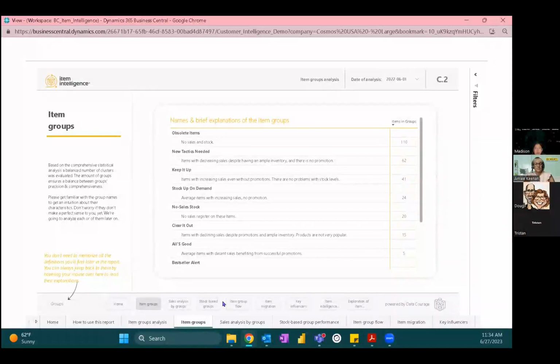Here we're looking at our item groups based on the comprehensive statistical analysis for the clusters that we've evaluated. You can see that we have our little definitions here in case we don't want to drill into those tiles and see all of their definitions. We can also see the count of which items are in which group. Our largest group appears to be obsolete items, which is no sales and no stock, with 110 of them in that group.